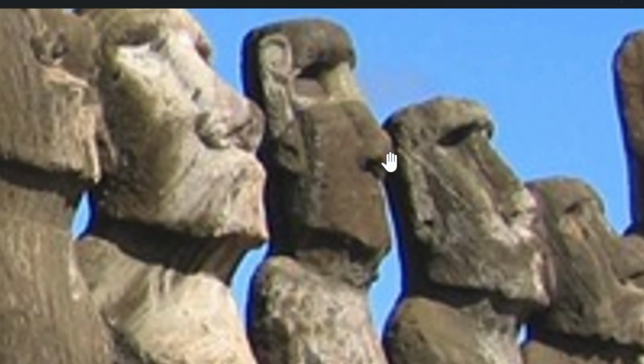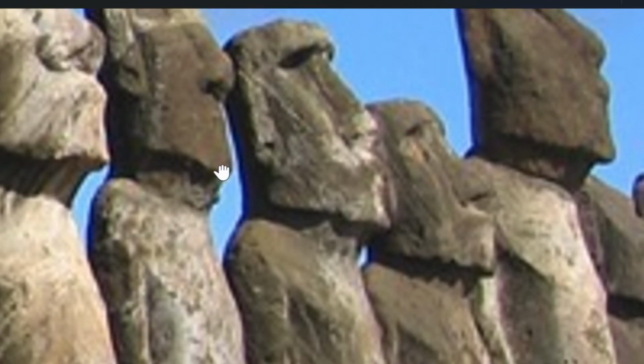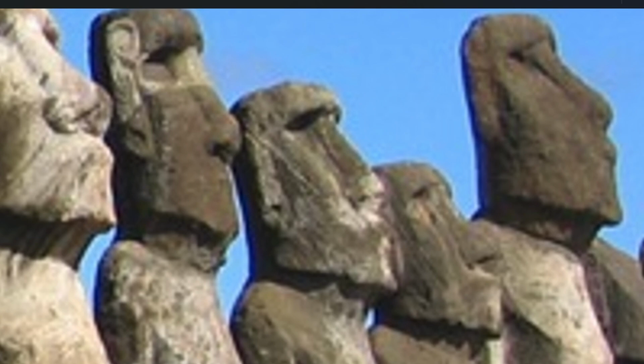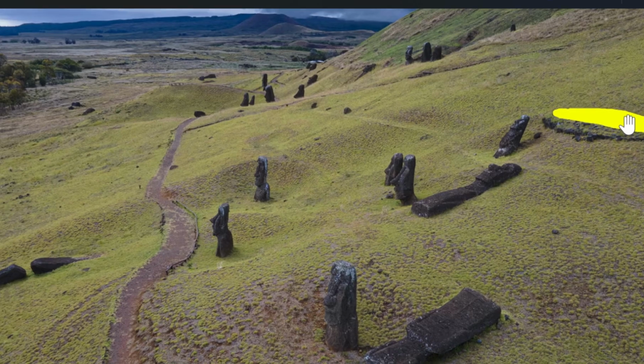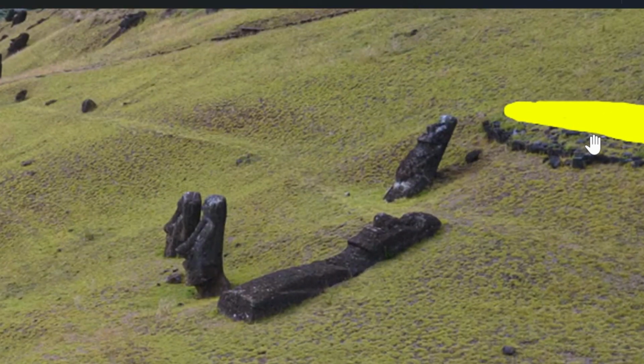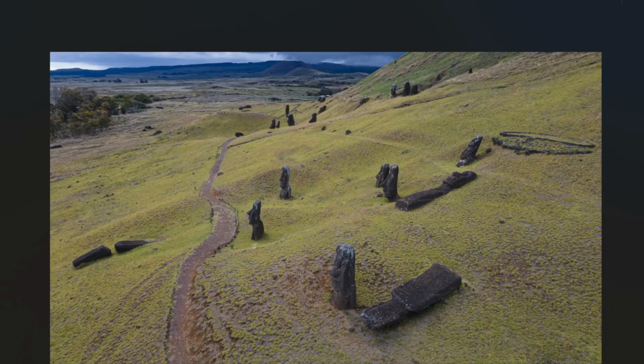You can see damage on the nose of almost every single moai statue. The ears, again. Every single one of them. Now take a look at this. Up here on the right side of this photo, we can see the platform where the Rapa Nui moai were situated. And now we can see they're all laying down here below in the dirt.